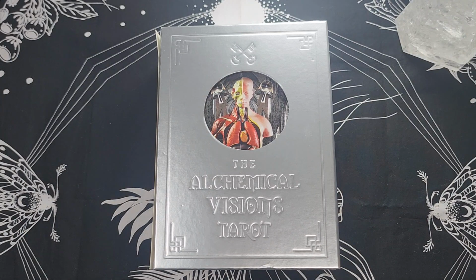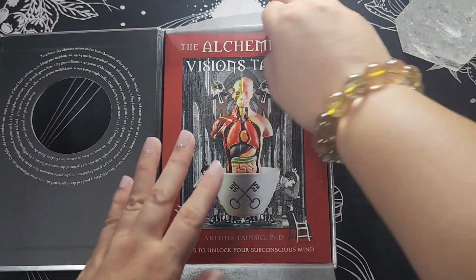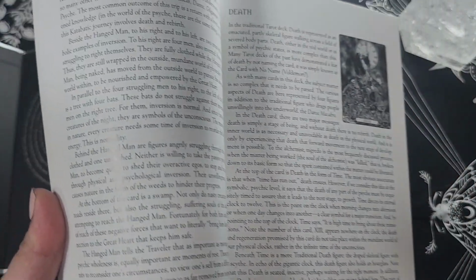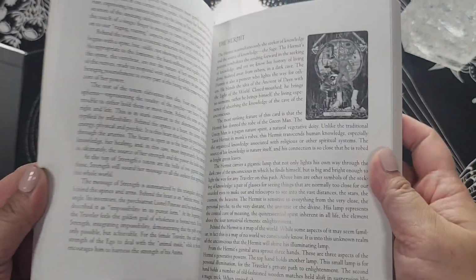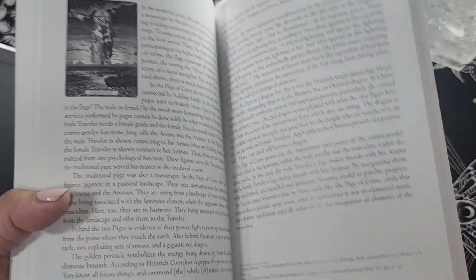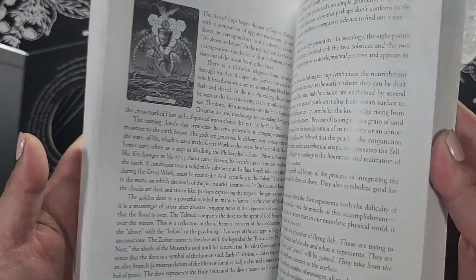Let's start off with this deck. I believe this is a mass market deck. This is the Alchemical Visions Tarot. It opens up this way. As you can see, it's quite new, so I haven't really used it much, but it's going to be clearly obvious why I don't use this a lot. There's a lot of information in this book. It is a collage type deck, which I'm not usually drawn to, but for this case, I feel like if I have enough time and I get into this, I would really enjoy it.